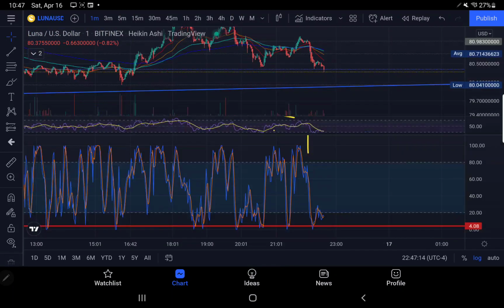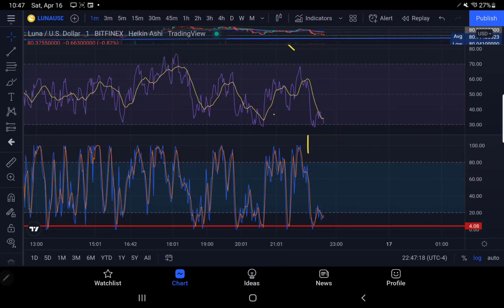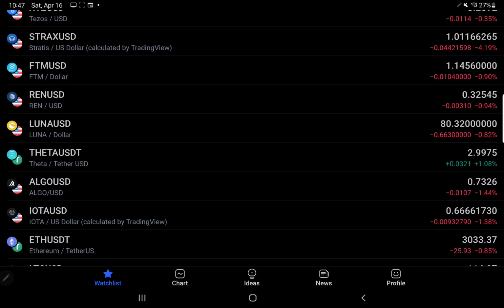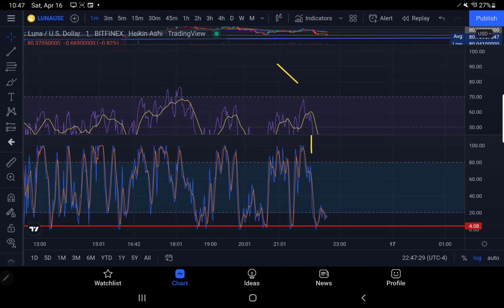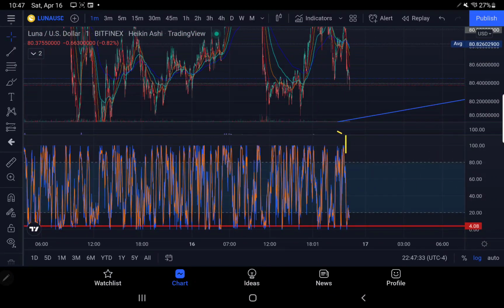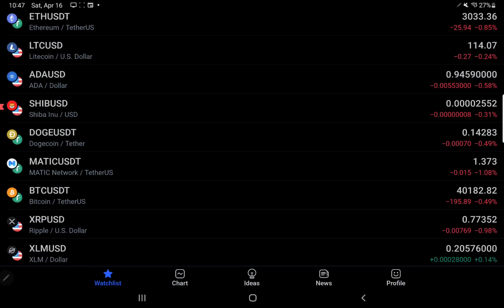It's interesting with me because Luna seems like it's running slightly ahead of XRP, so it's getting to a point now with Luna where I'm watching it and then I can go back down to XRP. So look at Luna's pattern. So that's what we see on Luna. See how it's pulled down? Now let's look at XRP.